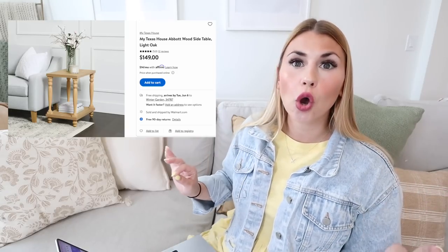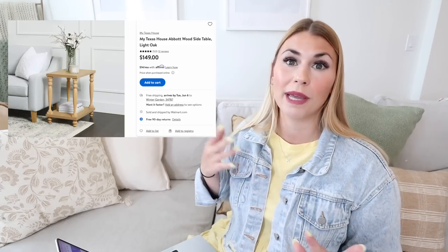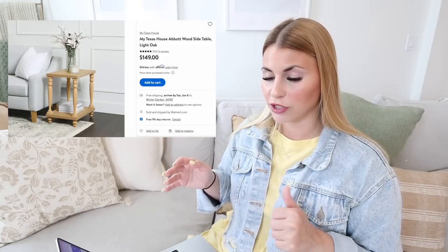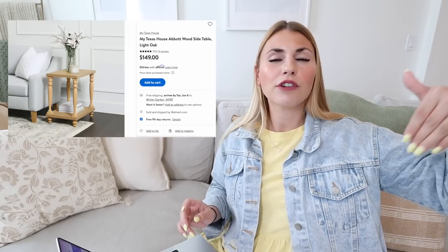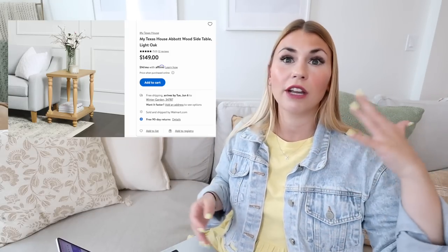I feel like so many of the My Texas Home items have great reviews, so I'm excited to be able to check them out. If you've tried them, definitely be sure to leave your thoughts down below. Again, just a really neutral color that's going to match with everything, and the size is really great as well. You can put it right up next to a couch, and for someone who's on the end of a couch, it's nice to have somewhere to put something down like a drink or their phone.